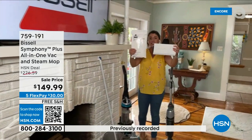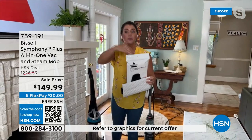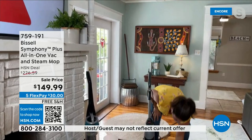For the people, like say, the other day, Trudy got sick everywhere. I don't want to put that in a microfiber mop pad and then touch it and then have to put it into my wash. You can take this here. That's a good point. You have a separate foot.